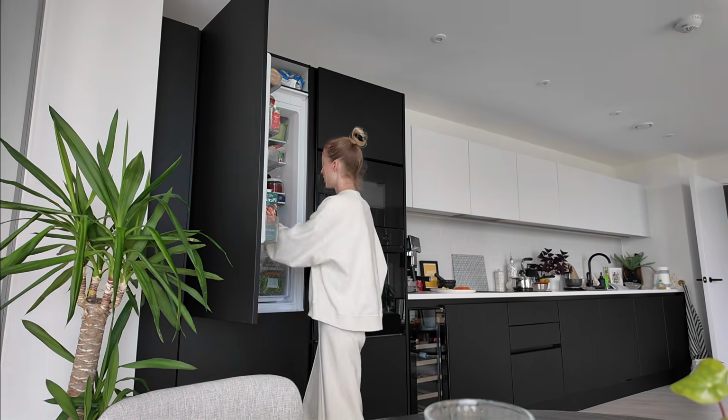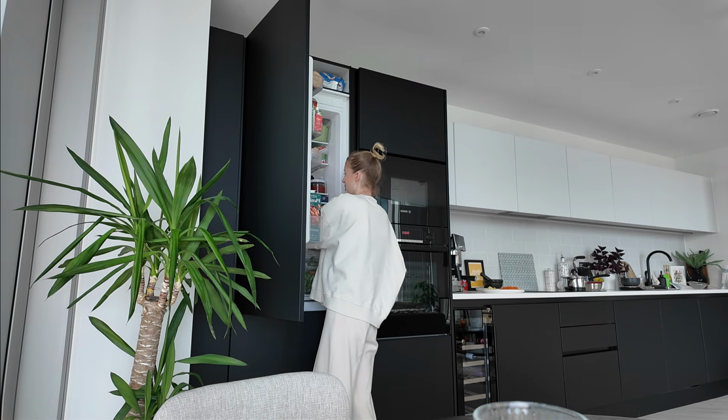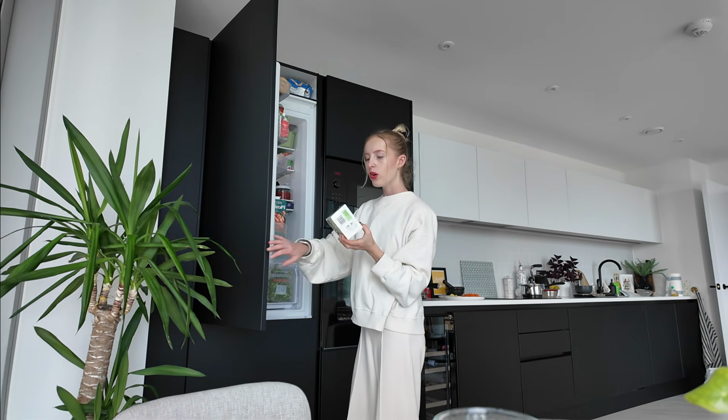It's like a maple sticky tofu fried rice, edamame, broccoli type of thing. I have just popped some rice onto boil because it takes about half an hour. I'm just going to chill tonight because I've got work tomorrow. I feel quite tired now. Let's get the tofu out. Let's get this bad boy out.